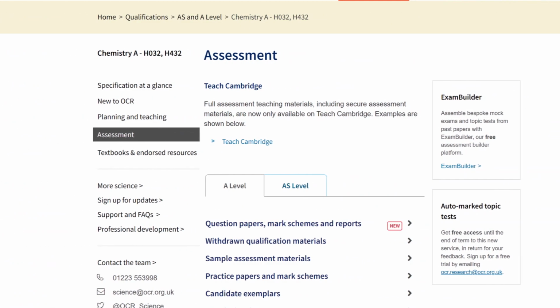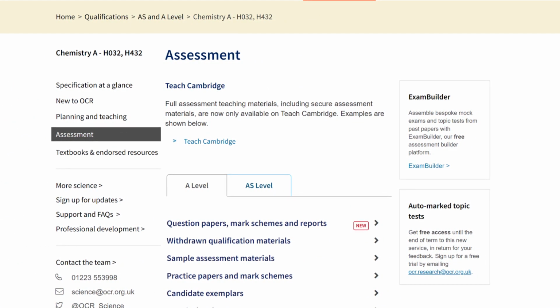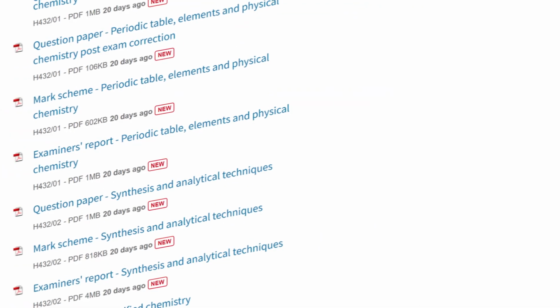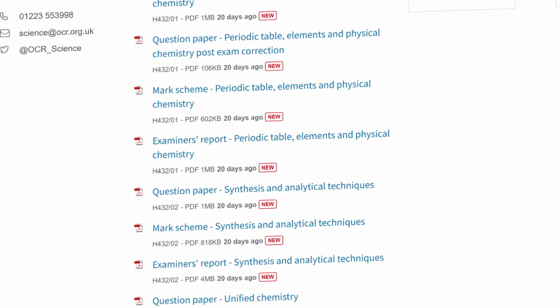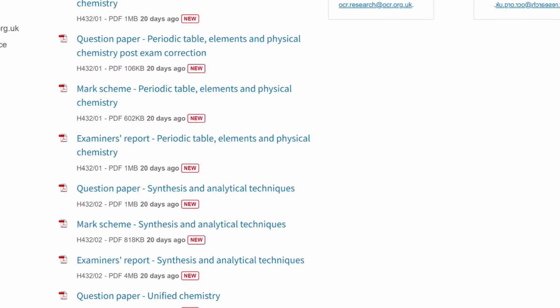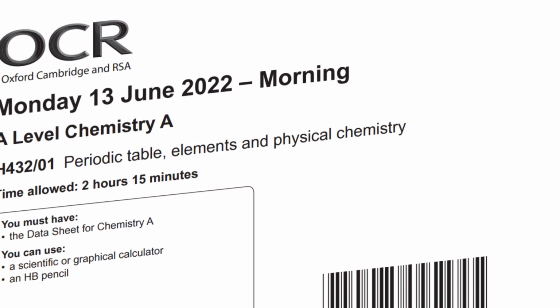Number 3. OCR Past Papers. You can access these from the OCR website, and you can do the practice papers for paper 1, 2 and 3 for AS and A-Level Chemistry, and practice questions are the best revision method. They also provide moderated mark schemes, so there's no errors in the mark schemes. You can practice the exam paper format, so when you go into the exam, you're prepared and ready for the format that they're going to ask you to answer questions in.